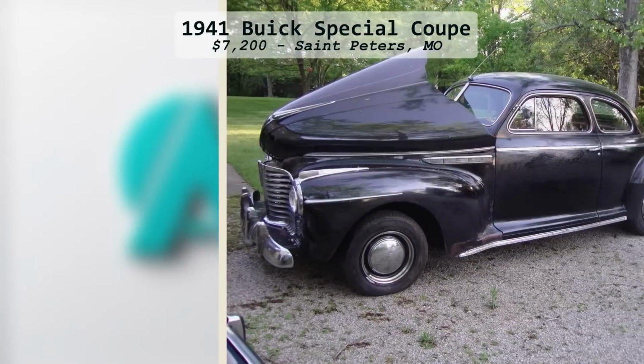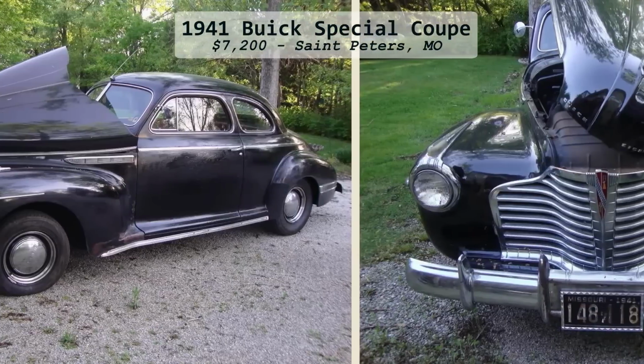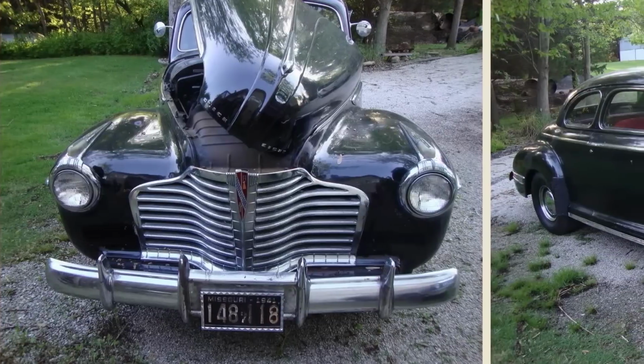Are you ready to own a piece of automotive history? Look no further than this 1941 Buick Special Coupe, a rare gem that's sure to turn heads. With its sleek black paint job and solid condition, this car is a restoration enthusiast's dream come true.